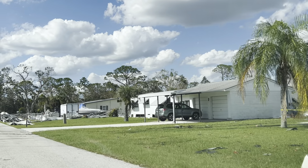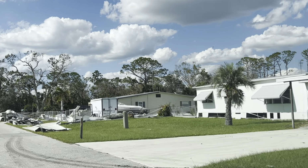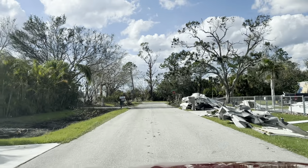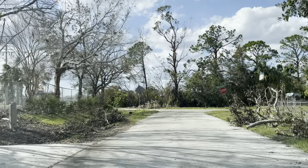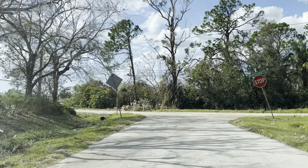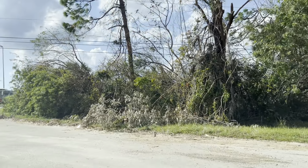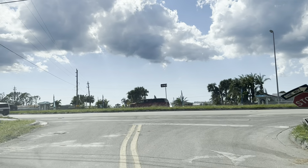And I even get a little sound effect of your phone. Overwhelming. Just overwhelming. I think this is the last street on this side of Aljo, but we've got to hop a little bit further on. Imagine further down that way towards the beach. We still haven't even gotten to the worst of it.